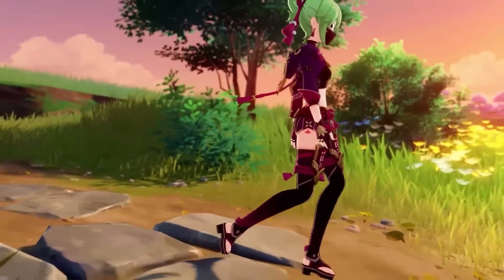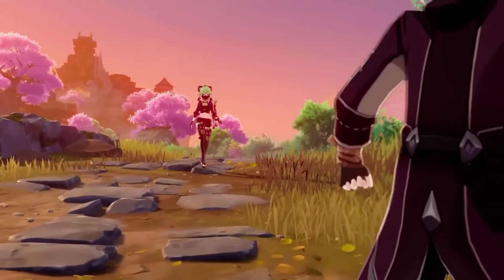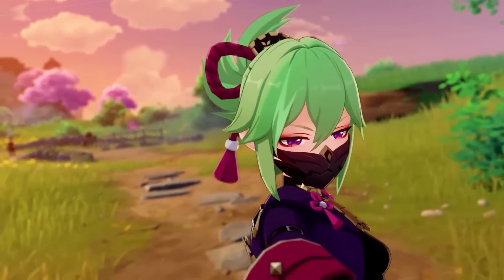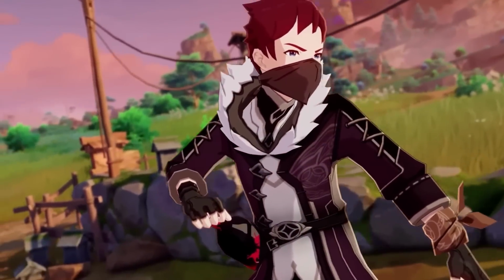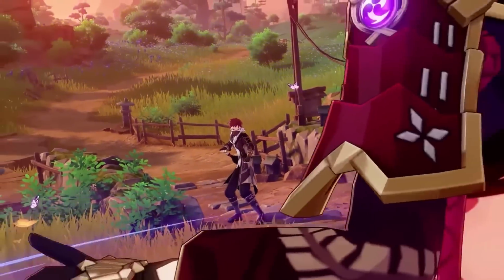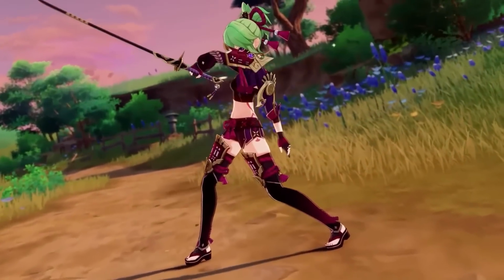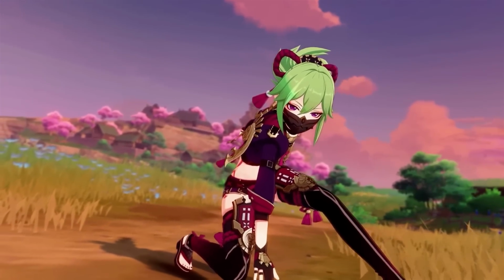On top of that, she also has pretty good damage potential, further boosted by her constellation, so she right now is one of the best healers in terms of Electro you can have, especially when you're running in a quickened team, as we don't have any Dendro character to heal ourselves yet, so an Electro healer is really needed.